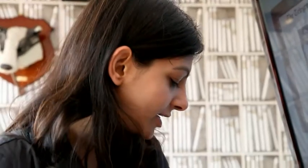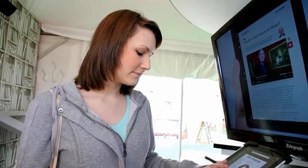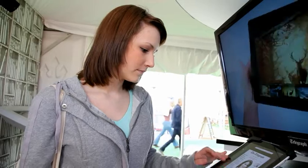And I did have a little play around with the crossword app, which is fantastic. You can actually type in and fill in the crossword online, which is great. I like that it's big enough to read the letters as well, instead of putting tiny little font in the newspaper.